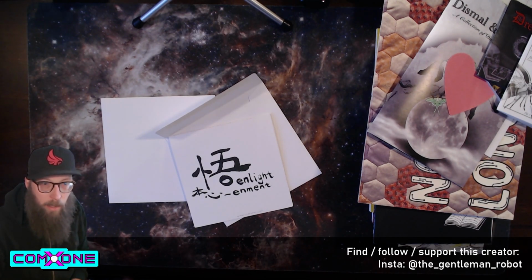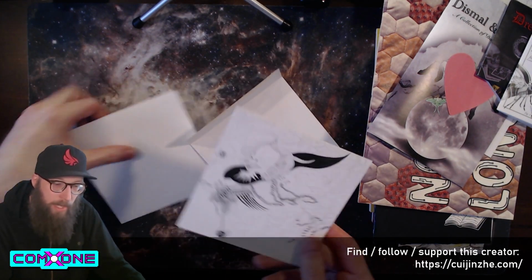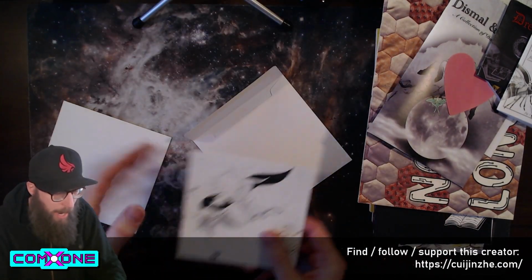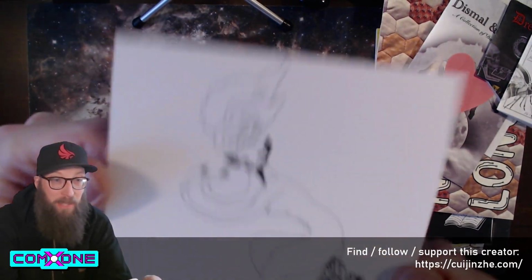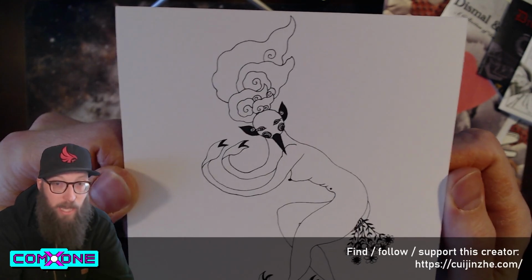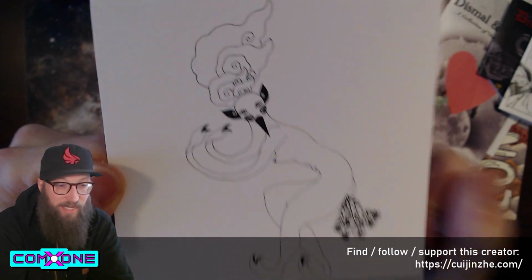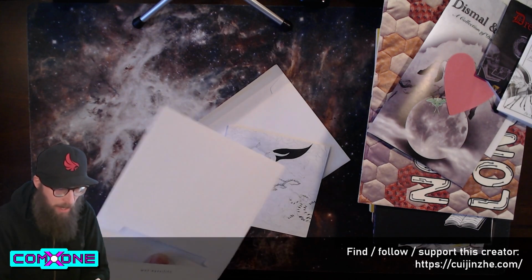So, some really special stuff here. So if I go to cuijinzhe.com, I got one when I was trading. I wanted to get this one that was a little more traditional. And then I also selected another one that I thought was more playful, that plays with less traditional motifs here. I thought that was great. The flowers coming out of the posterior. Pretty awesome stuff. Yeah, I was really blown away.